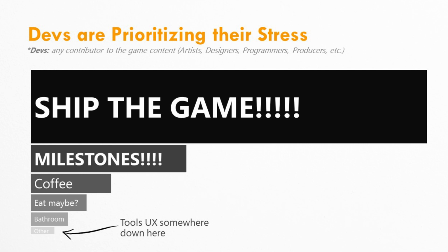Prioritize what's next on their schedule. Unfortunately, Tools UX is somewhere down at the bottom. So they really don't have time for UX in the sense that we're familiar with working with them. So we have to work really hard to work around their schedules.